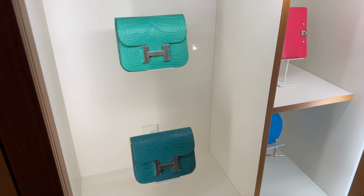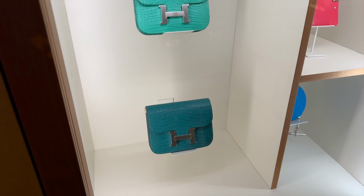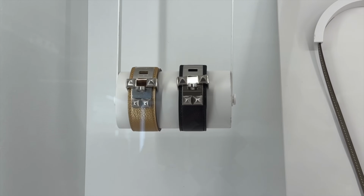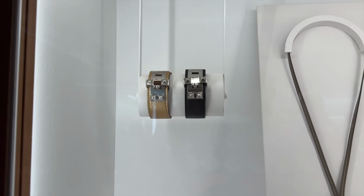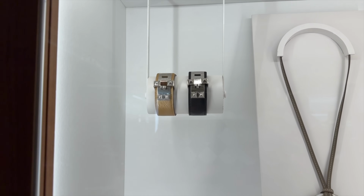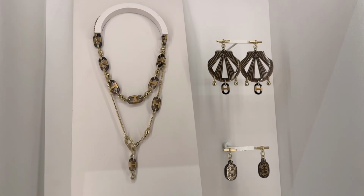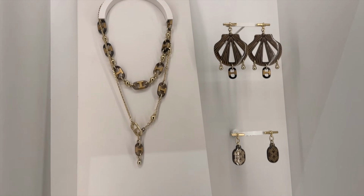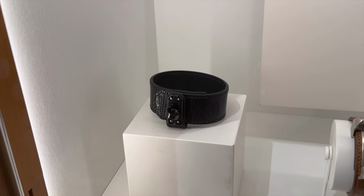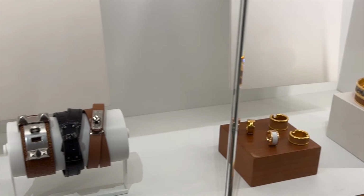We have some Constance Slim, again an exotic croc, very bright green. I prefer this one. It's like a bluish green actually. Can you guys see this CDC in the Dior color? I bought the earrings in the matching Dior. It's a very beautiful goldeny color of the leather. It's not too golden, it's really beautiful. Look at this, I've never seen this before. So black lizards. This is gorgeous, and they have the double tour as well. Oh my god.